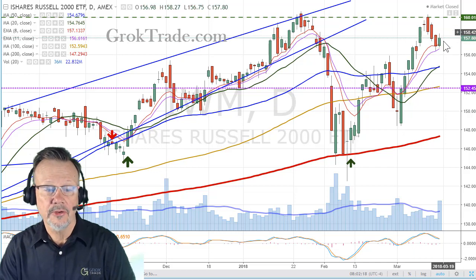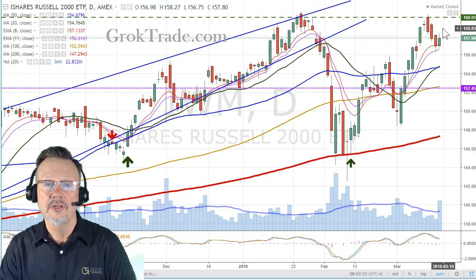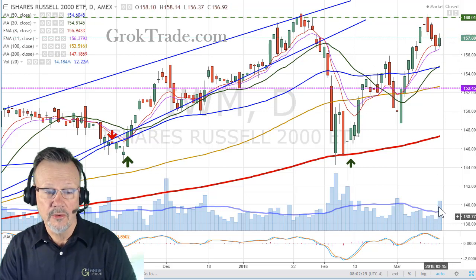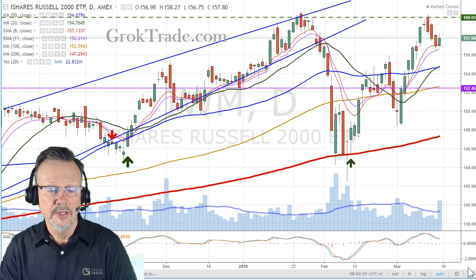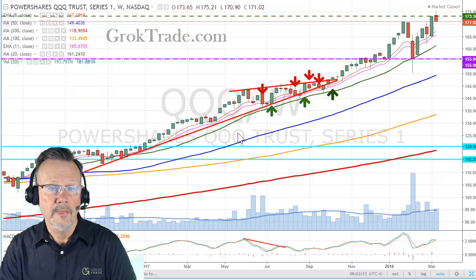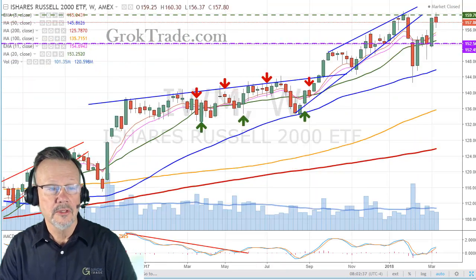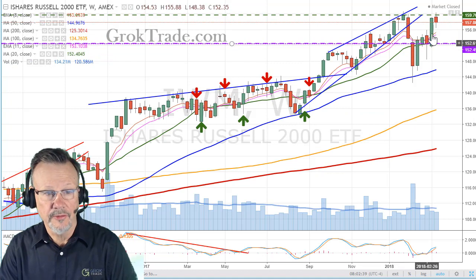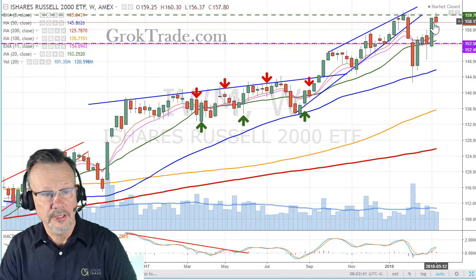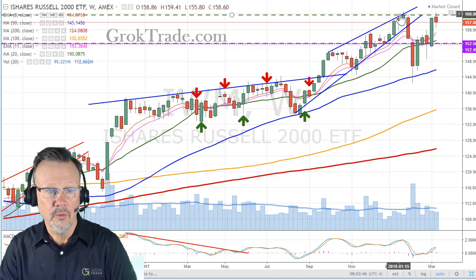Friday, again, a nice up candle, and look at the volume on Friday on the small caps. It's starting to return back up, very strong volume. I'm paying a lot of attention to that candle right there. That's the daily chart. Let's take a look at the weekly chart here on the Russells. Again, looking more bullish than the S&P and the Dow, and very similar to that of the Nasdaq. Look at that, coming back up here, challenging its all-time highs on close on the weekly chart.